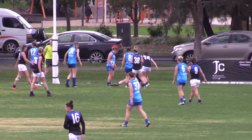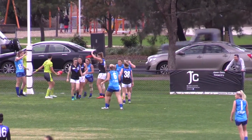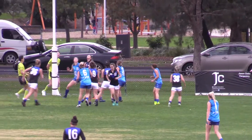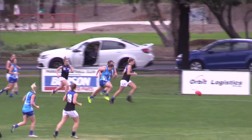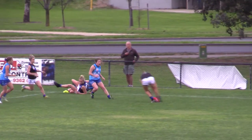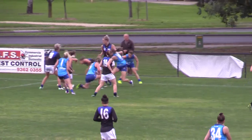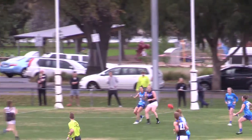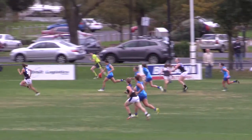Opportunity for Melbourne University. Probably had the better of play in the first quarter and a bit. Spurs haven't been able to get the score on the board. However, Melbourne Uni have taken their main opportunity with a goal to Berry in the first quarter, and she's got a chance here again. Couldn't pick the football up, but gets it on the second go. Berry kicks towards full forward.